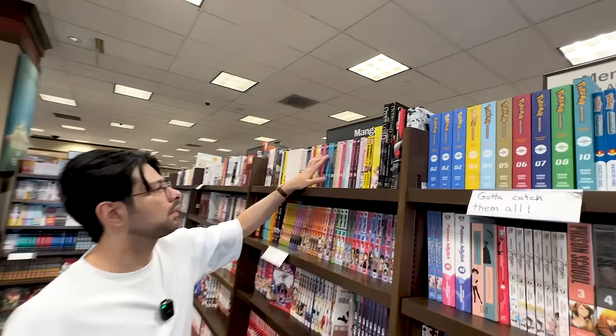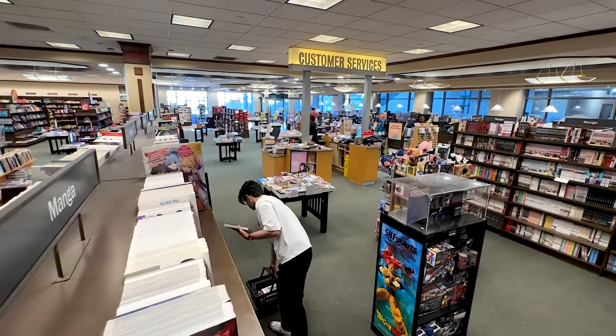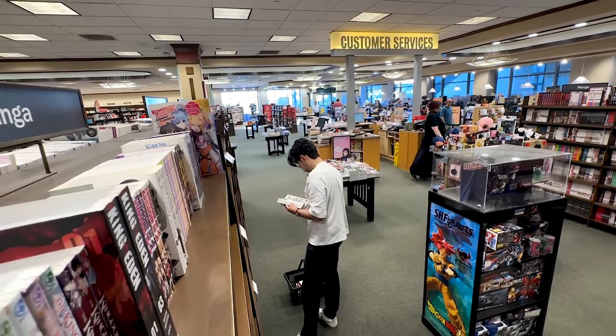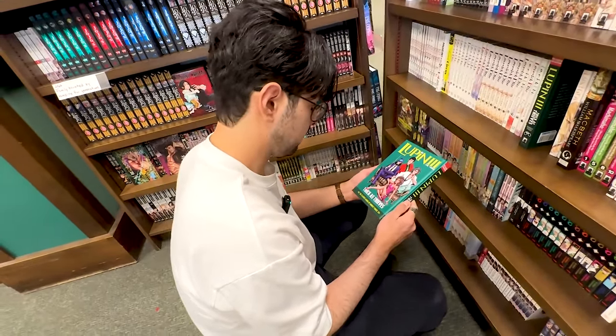Yeah. Dude. Noragami is another one I want to read, like, all the way. I think it's ending soon. I think I heard it was ending soon. Watamote. Oh my God, look, they have Lupin. The classic. When did this come out?